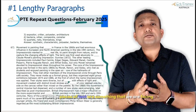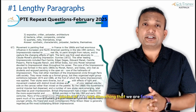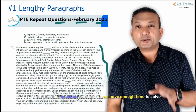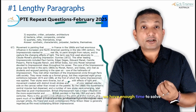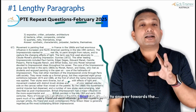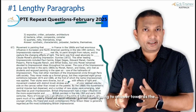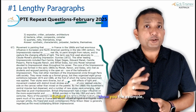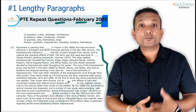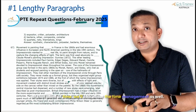So large pieces of text are something that we are facing. You need to read most of it to solve these questions, but the main question remains: do we have enough time to solve if we get all the questions bigger? That is something I am going to answer towards the end of the video, when I show you the example and we work out the strategy for how to solve these types of questions. At that point, we'll talk about time management as well.